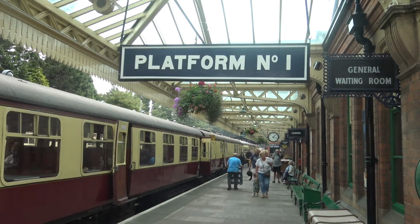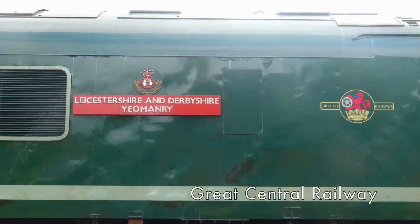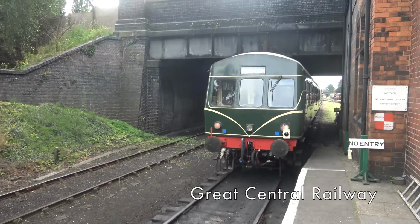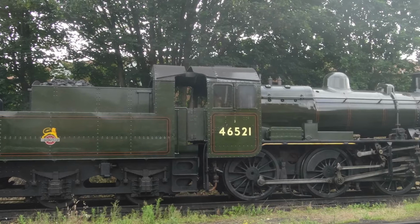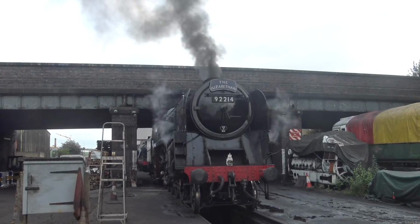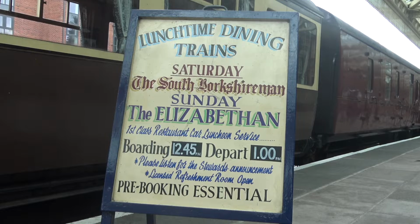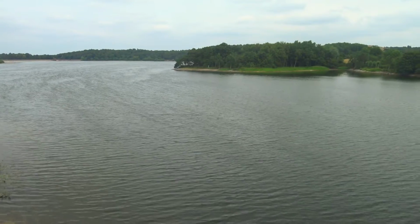Now, no trip to Loughborough is complete without stepping back in time at the Great Central Railway. There are many preservation railways in the United Kingdom, but this is the only double-track railway running, at the moment, from Loughborough to Leicester. You can no longer take the train all the way to Sheffield or London, but you can book a special restaurant car and sit and enjoy the scenery of Leicestershire.